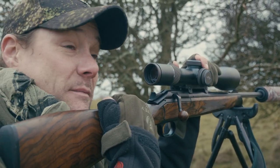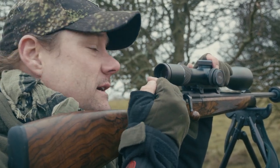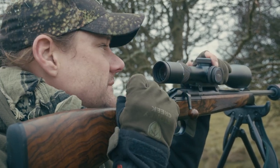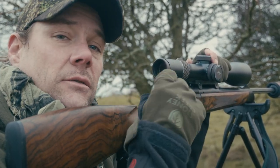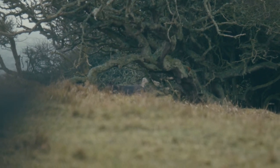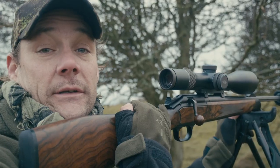That took a long time. But finally, there was a calf standing sideways. No animals in front or behind. I took the shot. I could see it hit on the shoulder. It turned around. A lot of blood coming out of the opposite shoulder. It wobbled a little bit and then tumbled, and now it's down.